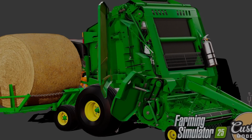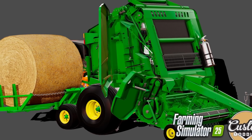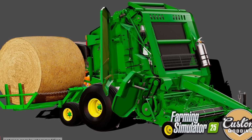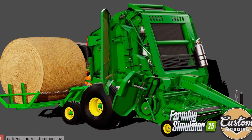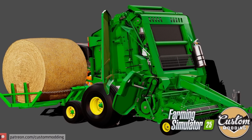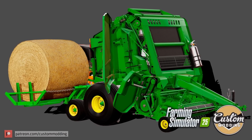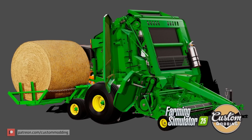And the next is probably the baler that I've actually been waiting for. This is, of course, from Custom Modding, the John Deere 561R and the 520R accumulator. Another model is in production and will be in-game in the coming weeks. Their goal is to have it finished by the FS25 launch to make the conversion a little bit smoother.